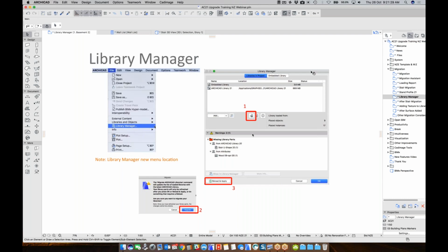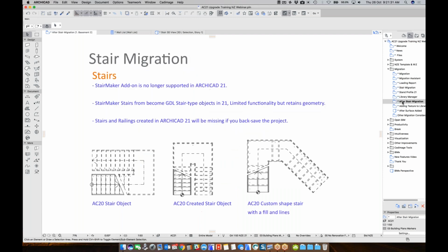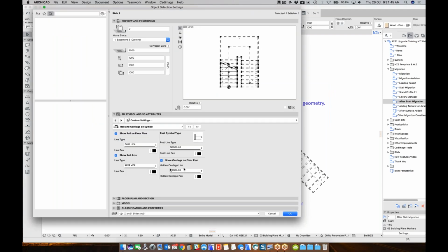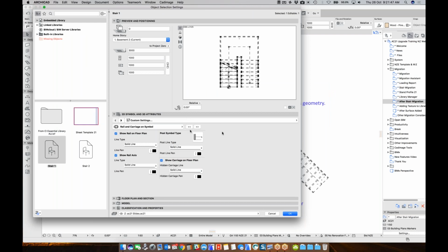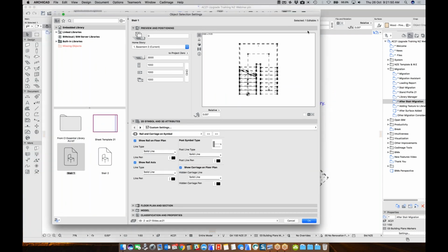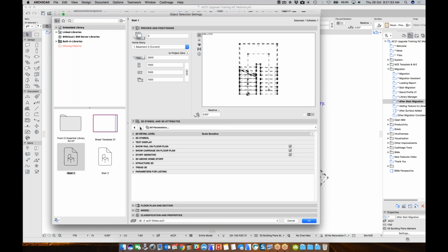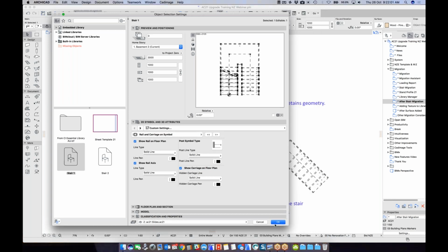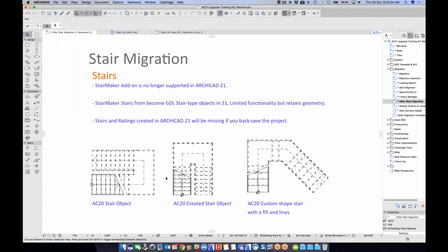So you can close that and go to the After Stair migration window, and we'll see that this stair is now showing and it's no longer a dot. Feel free to click on one of those stairs and have a look at the settings, and you can see that it's a very basic stair. There's no edit stair button anywhere. You can't change a lot other than what it looks like. The reason for that is we have this brand new stair tool which we'll play with soon. If you needed to modify the stair, we would say delete it and start again with the new stair tool.